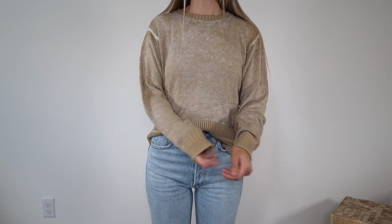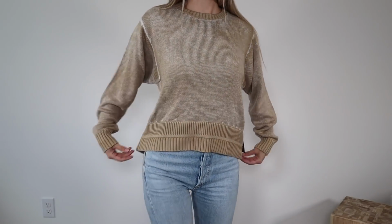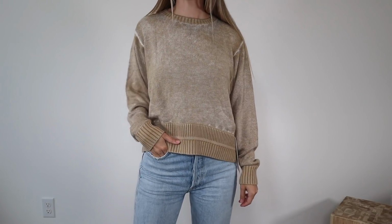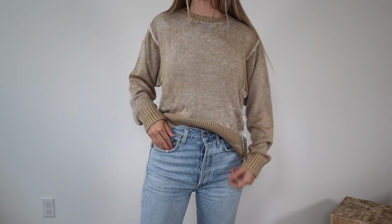I usually just do a little bit of a French tuck with these sort of sweaters. I do like this band at the bottom, but because it's thicker, it's a little bit harder to do the French tuck that I normally do. I personally just like how this sweater looks a little bit more worn in. It's a little bit washed, right. It's really, really cute. This one was not itchy on me at all. It actually felt really comfortable.